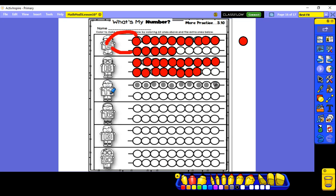How many should be colored in on the bottom row? 1 more. Let's count this the say 10 way. 10, 1. Let's count this the regular number way. 10, 11. Great job, Cardinals. Look at our next teenage number.